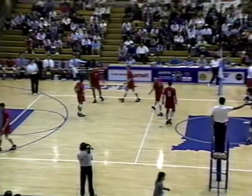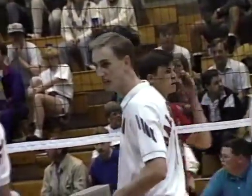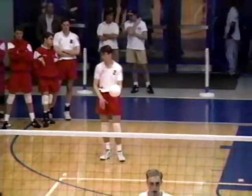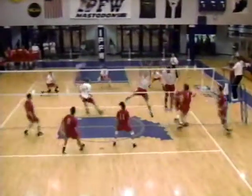Nice slide approach there by Reimer. One-footed takeoff. Almost dug up once again. That ball without a block should be put away right to the floor without any touches, but Ohio State is willing to stick their nose in there and try to dig that ball up. Dolgoff on serve at 9-6. This is Potter.